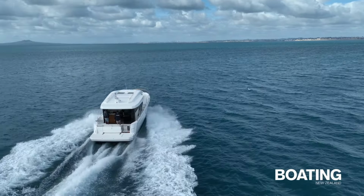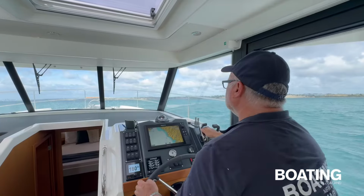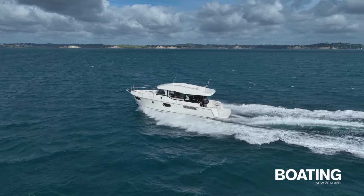So on test day, the weather conditions changed. As the wind got up, much more of a southwesterly, 15 to 20 knots, and we're heading down into Auckland City, and certainly beam on for a large run of it.